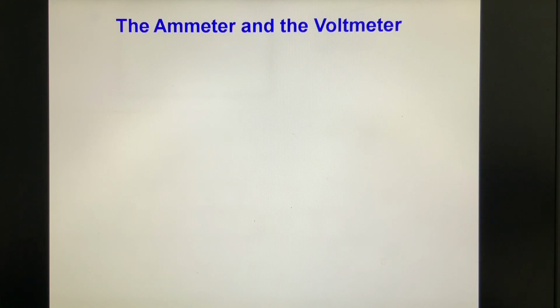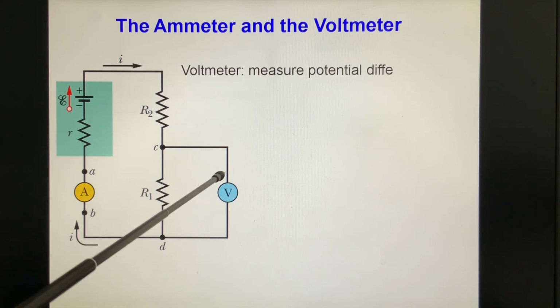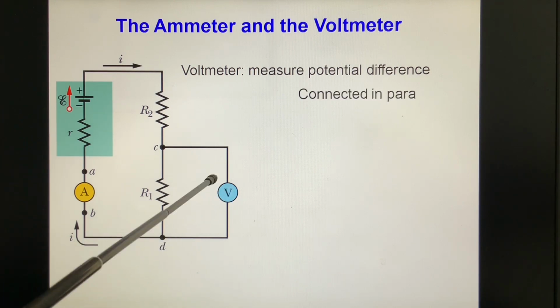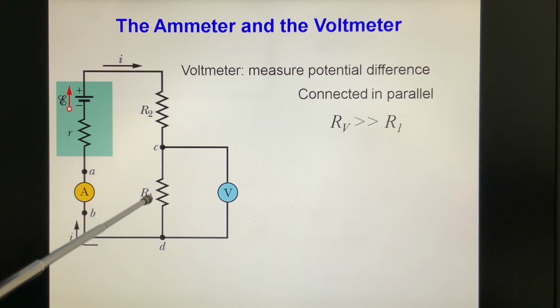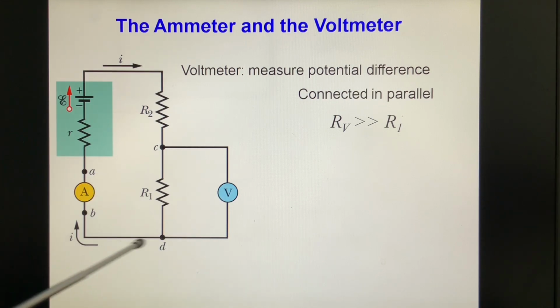The ammeter and voltmeter. A voltmeter measures potential difference. In order to measure potential difference and avoid interfering with the current, it is connected in parallel and its resistance should be much larger than R1. In that case, we can reduce the interference caused by this connection.